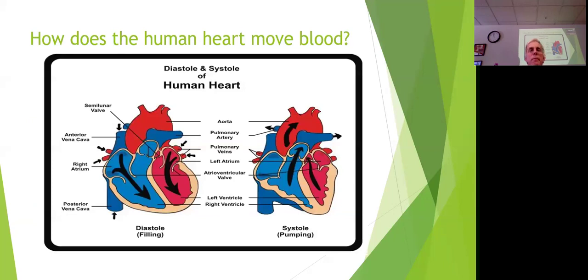So, how does it move blood? How does our human heart move blood? Well, at least if we're going to start on the right side, we have this big vessel called the vena cava. And what it does, both top side and bottom side, is it moves venous blood to the right side of the heart, and from there into the atrium.